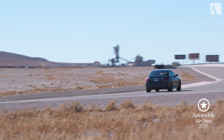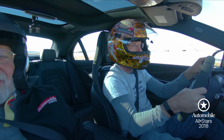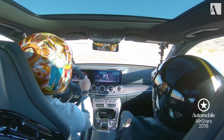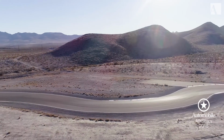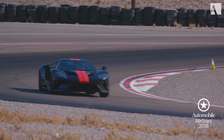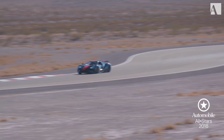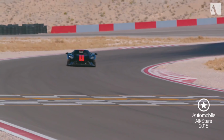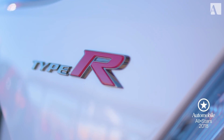It's not a luxury sedan in the sense that it's comfortable, which is true. It's pretty stiff for a big car, but it's actually getting around here fairly well. I'm actually very impressed. I think the Ford GT really deserves all-star status because it's just so exceptional. It's such a bold take on the supercar. This is the Civic Type R, and this is a fantastic car.